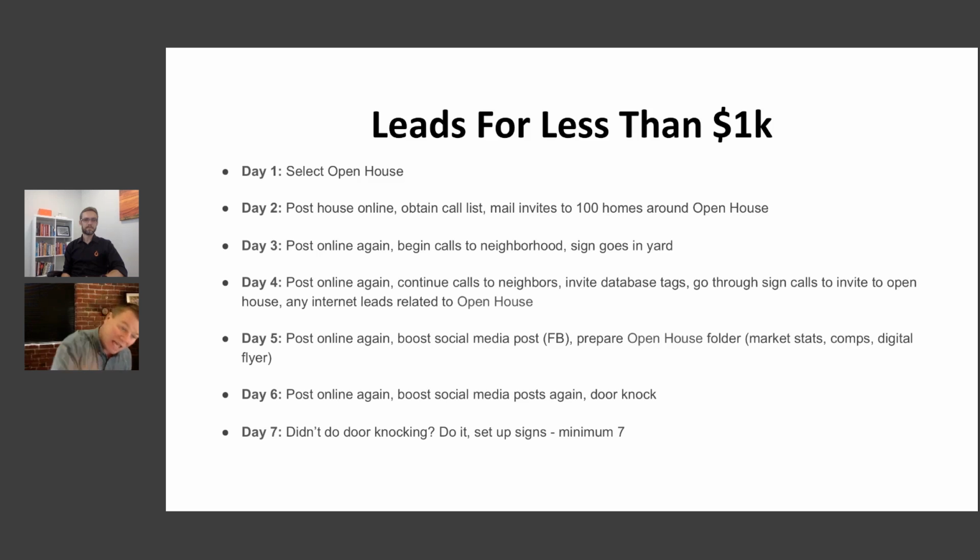Then we go to day 5, posting it again online. This time, he's boosting it on social media. He prepares the open house folders, like the market stats and comps, and puts together a digital flyer and a physical flyer. Then he posts it again on day 6, boosts it again, and then door knocks. This is a big deal. He goes in the neighborhood and says, hey, who do you know that might want to be your neighbor? And day 7, if you didn't do door knocking, you do it again, and then you put up a minimum of 7 signs, and then you're ready for your open house.